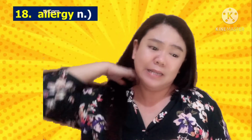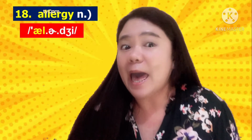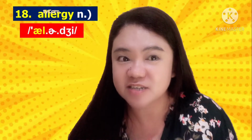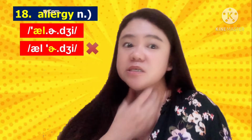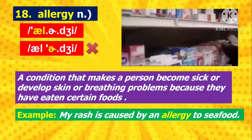Our number 18 word is, how do you pronounce this? It's allergy. It's a condition that makes a person become sick or develop skin or breathing problems because they have eaten certain foods. For example, my rash is caused by an allergy to seafood.